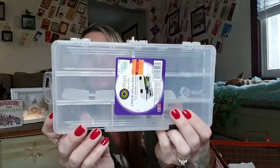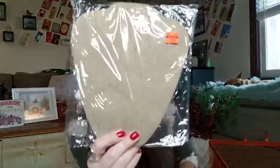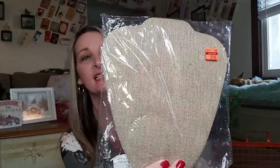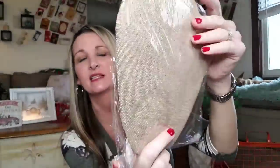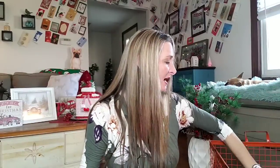This is a little storage unit, paid 49 cents. So it looks like you can put pencils and that in there, and it's got different dividers. There's another one of those glass things I don't need to open. This I thought would be cute to display my favorite pins on. It said $1.49, but it rung up 59 cents. So there's the tag back there, and it can set up. So I thought that was really cute.